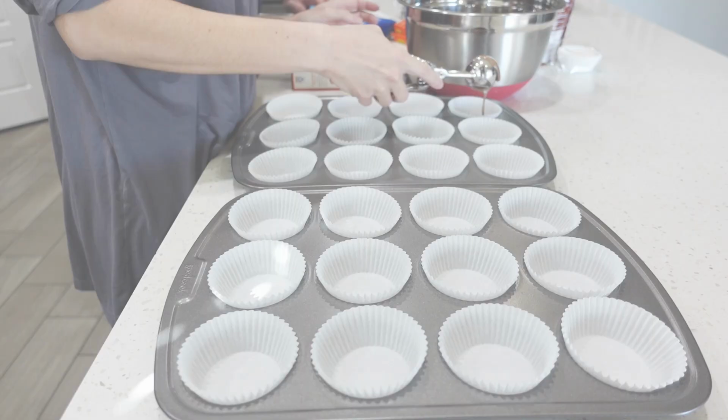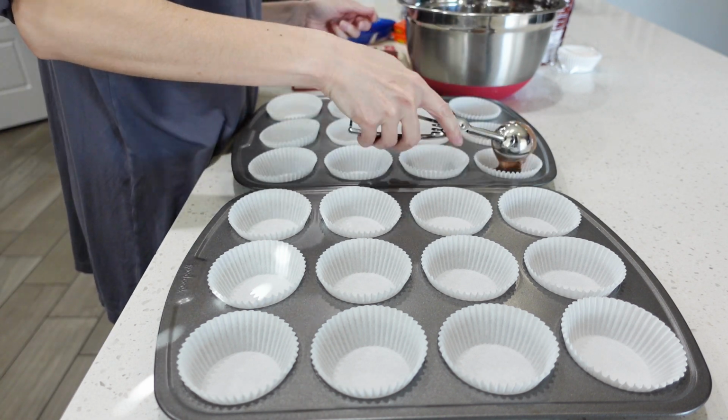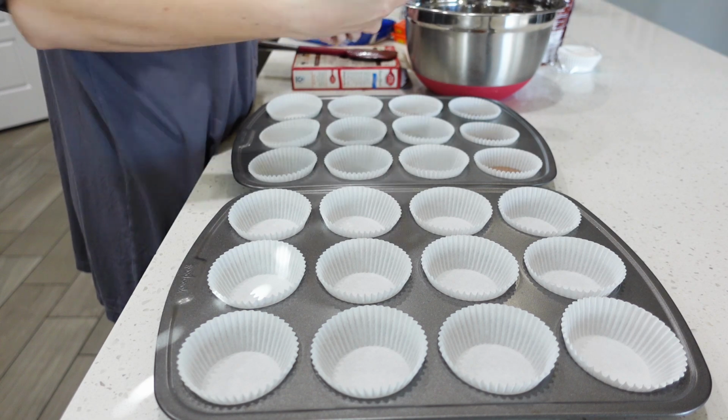I'm going to fill up the cupcake liners with 1 scoop, which is about halfway there, because I'm gonna put a goodie inside of every single one of these cupcakes.